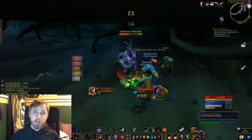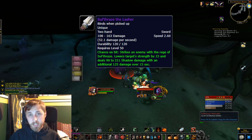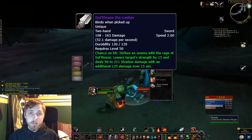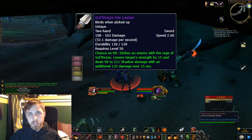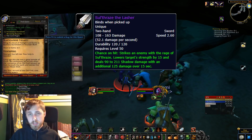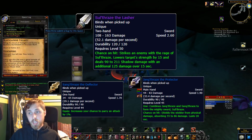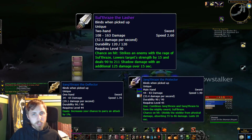The next item on our list is actually a weapon, and this one is Sul'Thraze the Lasher. Now, Sul'Thraze the Lasher, a lot of you may say, is not that unique of an item. It's just a two-handed epic sword. And yes, that is true, but the way that you acquire it is fairly unique. You have to combine two weapons.